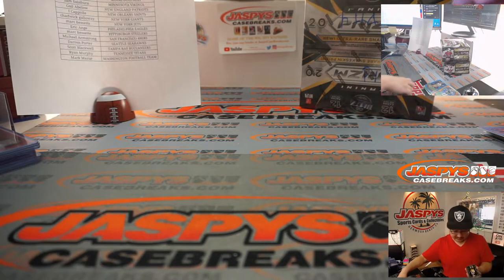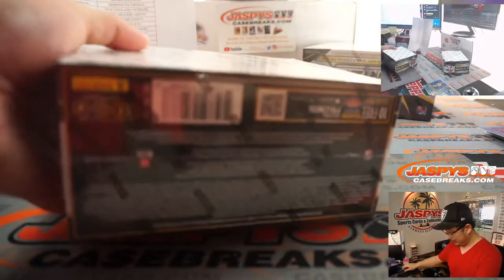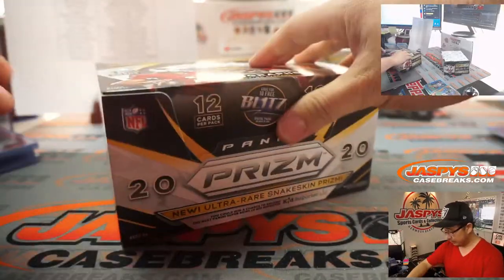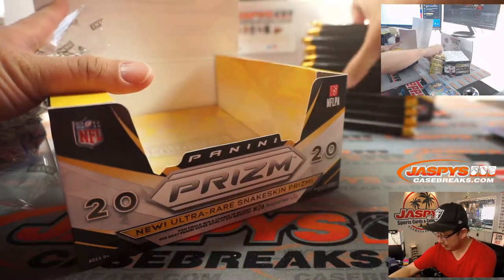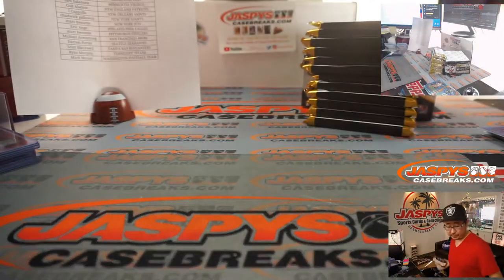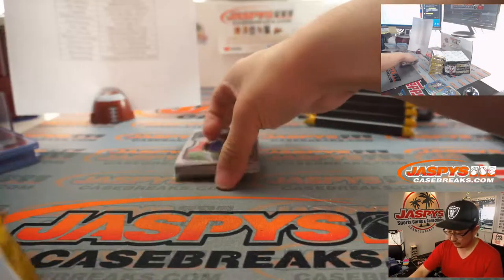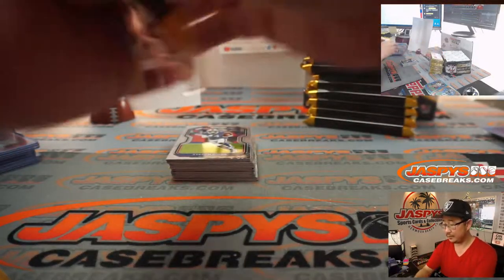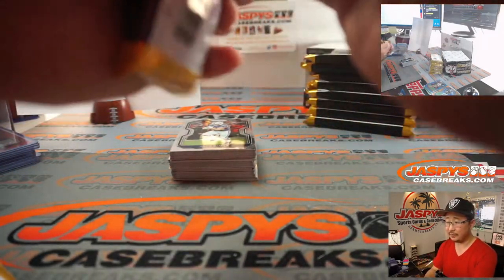All right, next box. Prizm has been looking pretty solid thus far. I haven't pulled a monster name just yet. We did have a nice Jordan Love autograph. A couple Joe Burrows base cards. But so far, so good. A lot of parallel chasing in this Prizm, so I think everyone's happy about that too. A lot of cards in here.